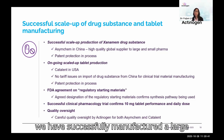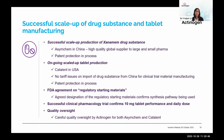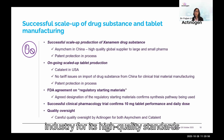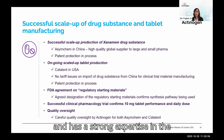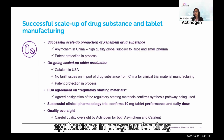This year, we have successfully manufactured a large batch of the Xanamem drug substance. The manufacture was conducted at ACW in China. ACW is highly regarded in the pharmaceutical industry for its high quality standards and has a strong expertise in the manufacturing process that is used for Xanamem drug substance production. We currently have two process patent applications in progress for drug substance.